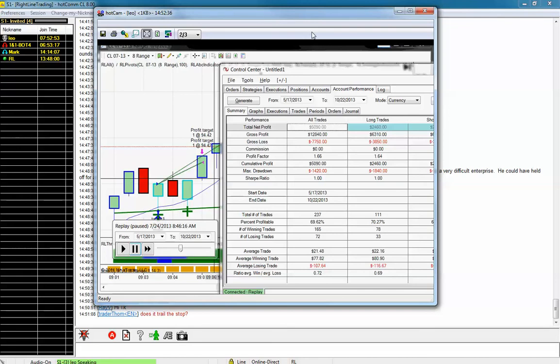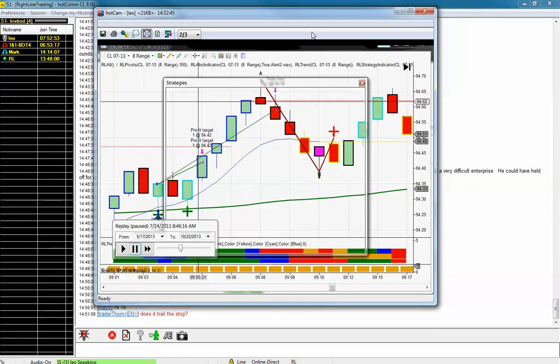Got it? So when we put the Autotrader on the Ninja server, you're going to get a strategy in your computer. When you enable the strategy, you go like this.